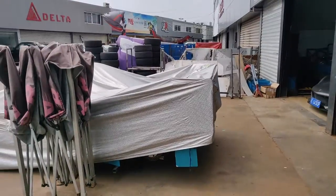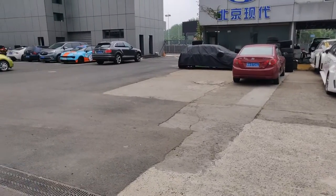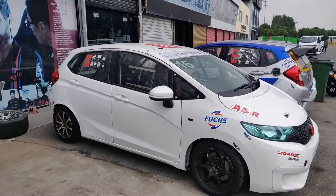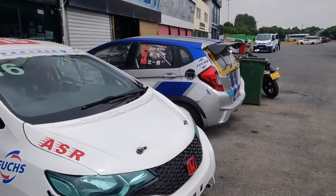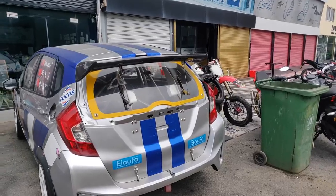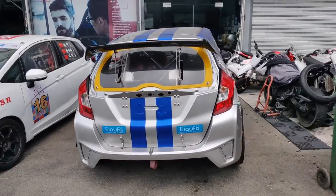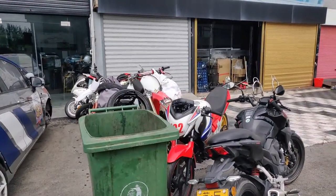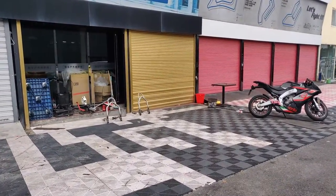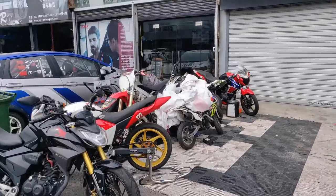Alright guys, so we're coming to the end of this video. And these are some of the race cars that they have here. So as you can see, looks like a Honda Fit. I believe this car is easy to change maybe, but yeah, this looks like one of the motorcycle shops where you can rent a motorcycle and try it on the track. But it looks like this shop is closed right now, so I can't show you anything in there.